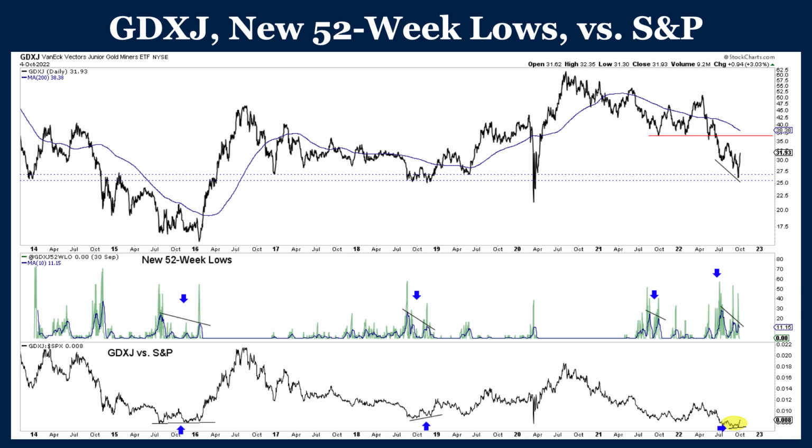Looking at where this could go, look at the red line. You have obvious resistance there around 36, 37. You have the 200-day moving average at 38. That's coming down. So this rally, if it's going to continue, and I think it probably is, it might have a snapback first. That's a potential upside target.